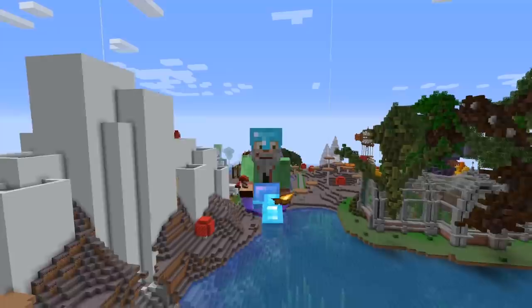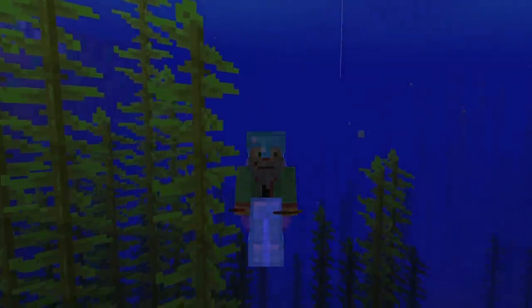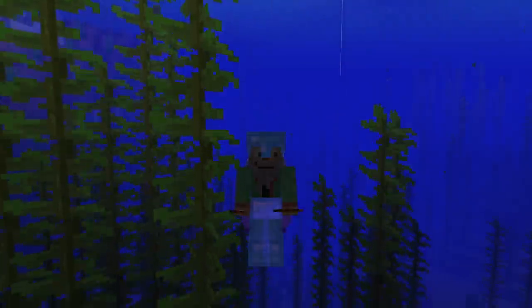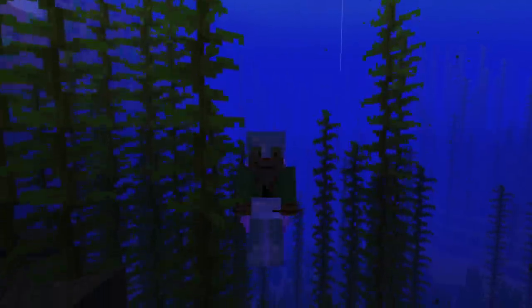But in today's episode, we may very well, what in the world? Oh, our elytra must have broke. Yeah, we're just going to sink to the bottom of the ocean. But as I was saying, we very well might finish the magical village in today's episode. But before we do that, I got to head to the end and fix my elytra.